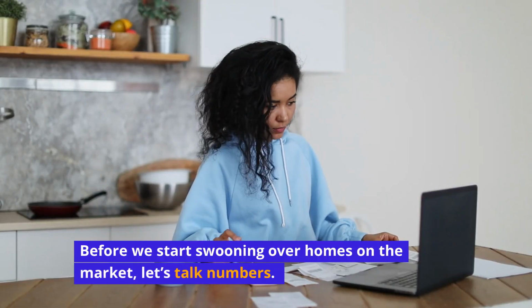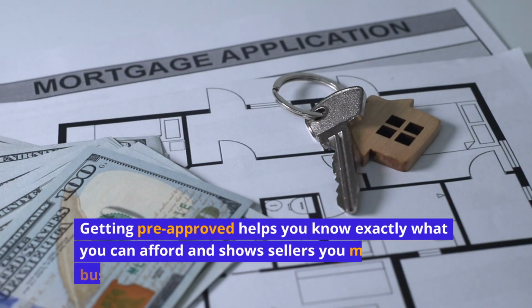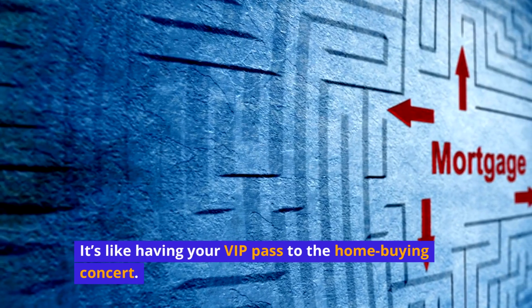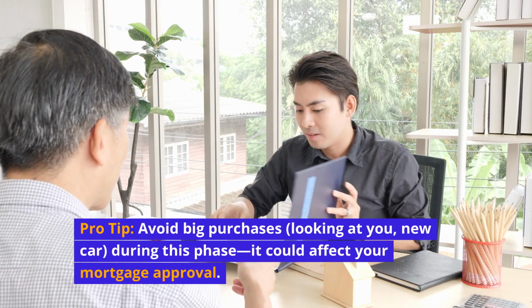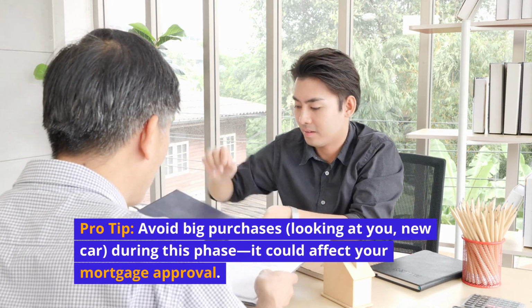Before we start swooning over homes on the market, let's talk numbers. Getting pre-approved helps you know exactly what you can afford and shows sellers you mean business. It's like having your VIP pass to the home buying concert. Pro tip: avoid big purchases, looking at you, new car, during this phase. It could affect your mortgage approval.